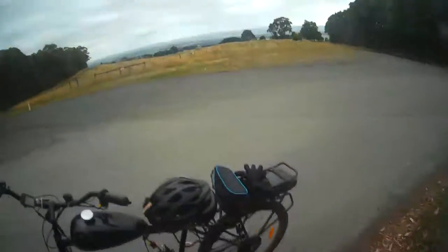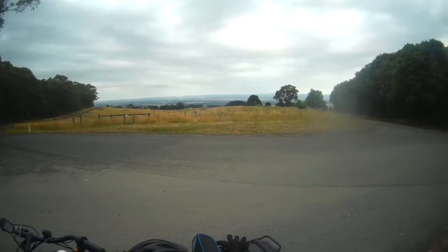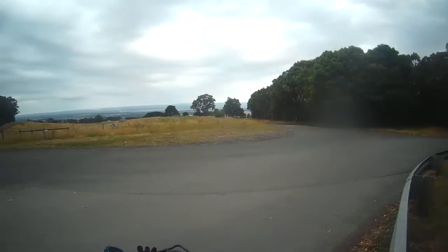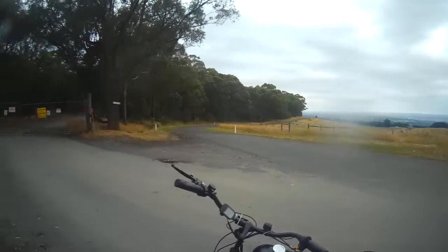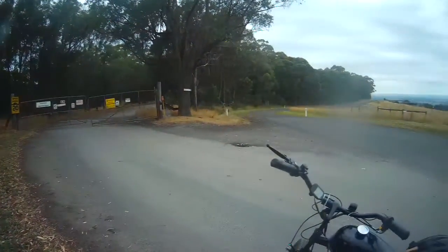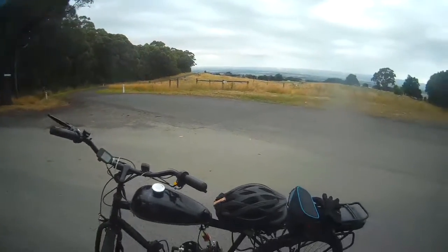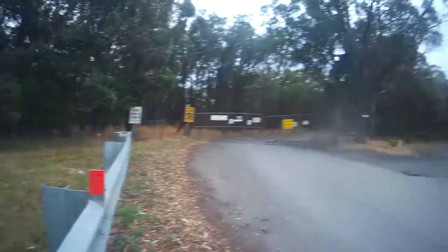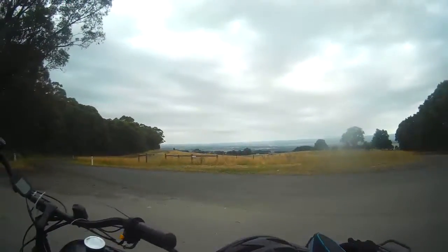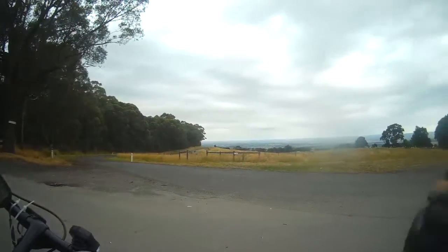I don't know if this camera will even pick it up, but we're basically looking out over most of the valley here, so we are pretty high up. Down this road that sort of goes around heads us into the mountains, which we're backing onto now. I've had a few drops of rain, but nothing to write home about.